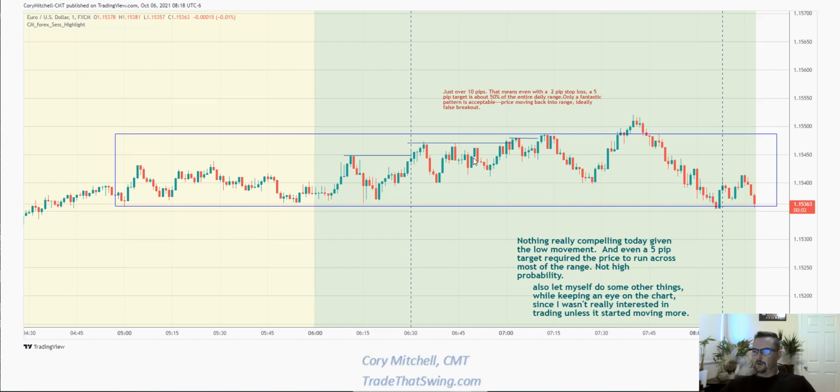We'll talk a little bit more about that in a second when I talk about expanding targets, because it came up on that topic. So by this point we've moved 5, 10. We still haven't got to 15 pips of movement. So nothing really super compelling in here to me for sure.